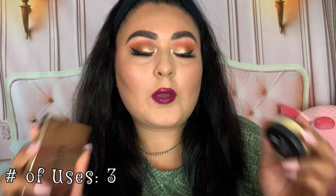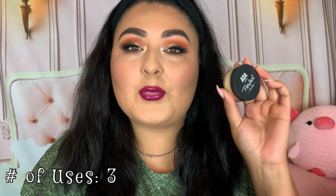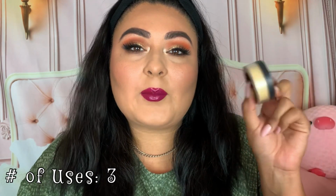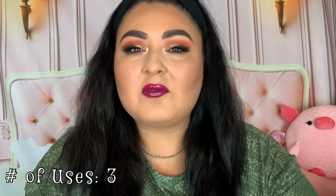I did have 2 powders in for the month of March. The AWA Studio Perfect Setting Powder, I used a total of 3 times. Honestly, I'm not the biggest fan of this. It doesn't do anything for my oils. It just kind of sits there, and then I get super oily throughout the day. So I wasn't the biggest fan of that one.